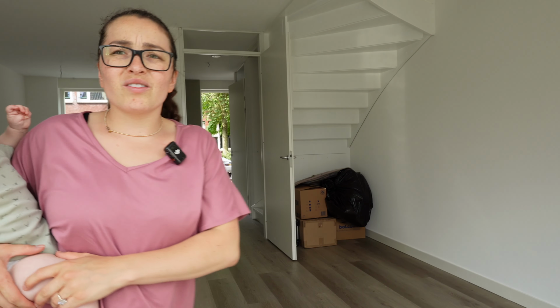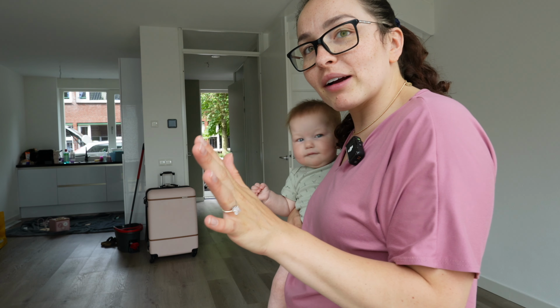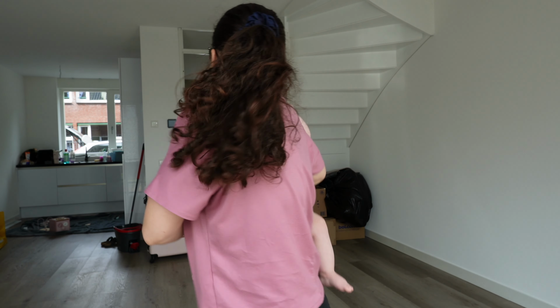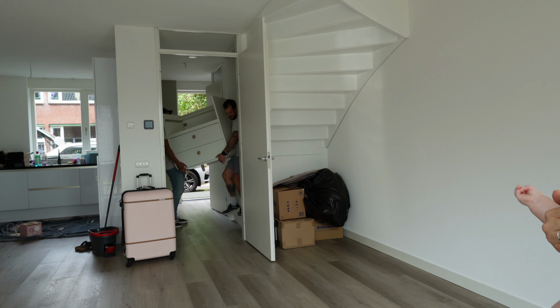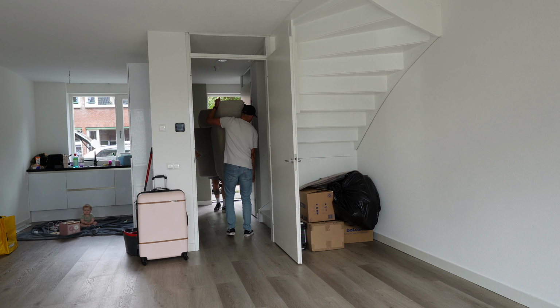Now, you can really see the mess that is this house right now. I really was looking forward to having 2 more weeks just to really organize and make sure everything is perfect and ready to move. And this house was perfectly cleaned and ready to move. But that obviously was not what happened. So it's just a mess. But we're getting there, making progress. We're doing good. Zola, the couch is coming in.